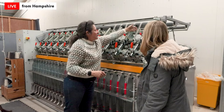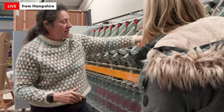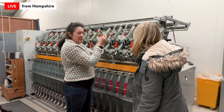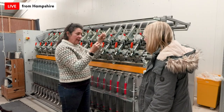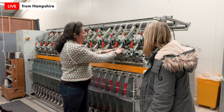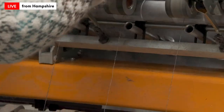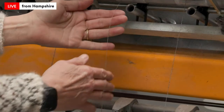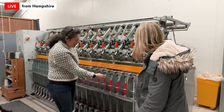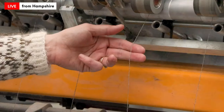So you can see that the fibre comes down here and it comes down onto these rollers, and we have two sets of rollers. The first set starts to pull the fibre out thinner, because if we spun that, it'd be way too thick. And then there's another set of rollers here which pull it even thinner, and we get this thin strand of fibre coming through. Gosh, it goes from this thick all the way down to something as fine as this.